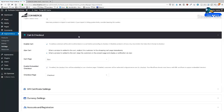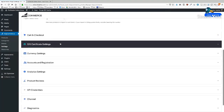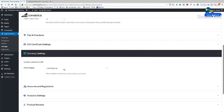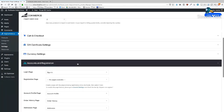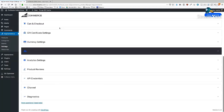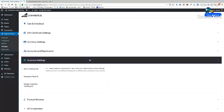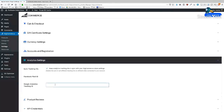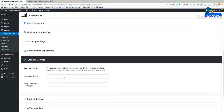You have the option to turn off the cart page. So if you have like one product, turn off the cart. If you want to go right to checkout, you can. We do gift certificates on the WordPress side. Currency settings, these are pretty minimal here. There are more currency settings on the BigCommerce side. Accounts and registration, so your customers can log into your site and manage order histories and things like that. Analytics settings. This is where you would put your Facebook Pixel ID and your Google Analytics tracking ID. And what these two fields right here do is they communicate with other pieces of software that manage this stuff. For example, you still need to set up analytics and Facebook in BigCommerce.